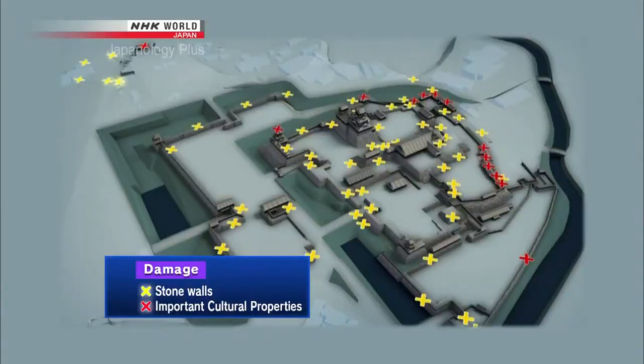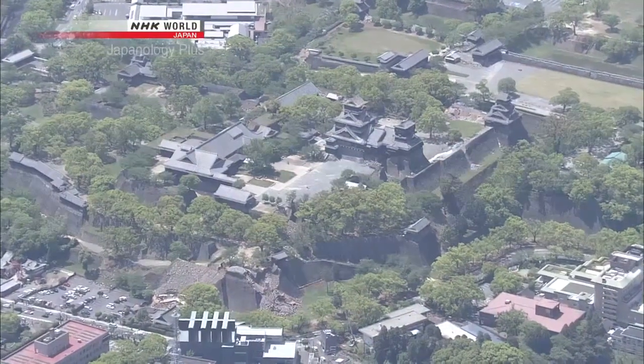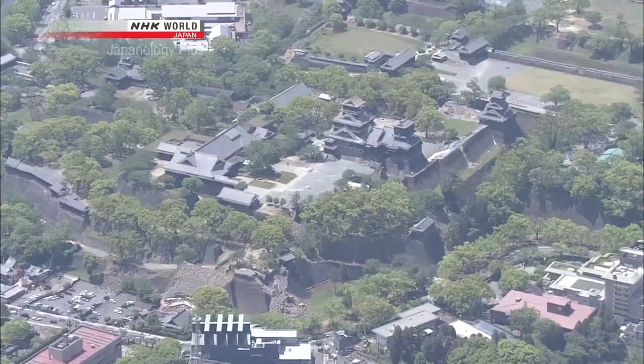Along with 13 important cultural properties, the walls were damaged in 53 places. Repairs are expected to cost over 30 billion yen. Kumamoto Castle has faced the threat of destruction many times in its 400-year history.